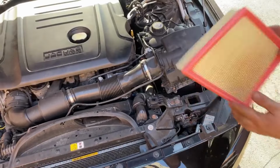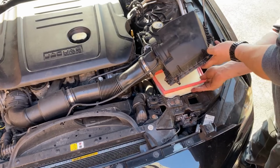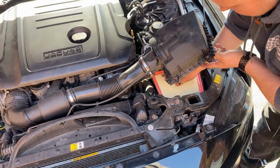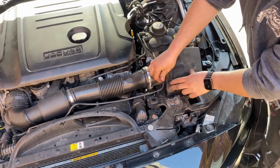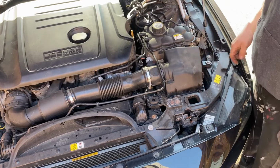Okay, so just like removal, grab your new air filter, make sure it's the right way around, pop it into position and make sure that the rubber edge is now seated in the box like so. Pop your cover back into place, pop the clip back on the side of the airbox, and then just redo up those 7 Torx bolts.